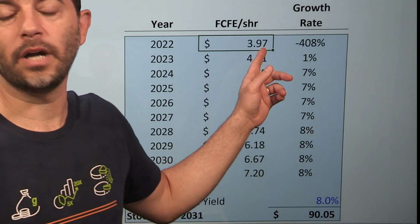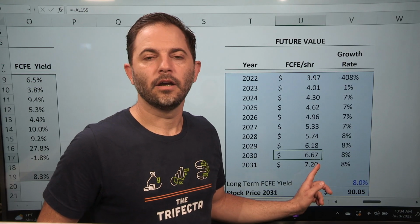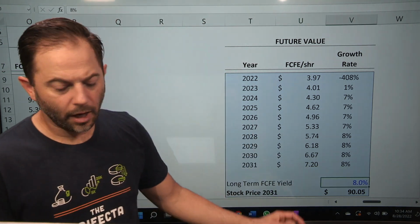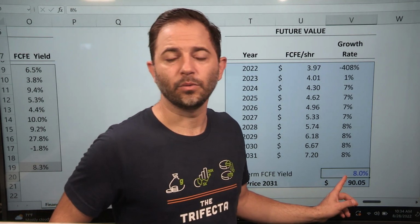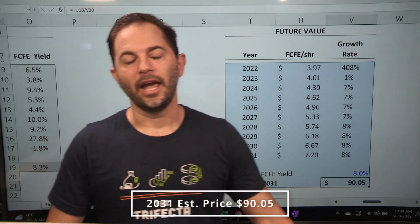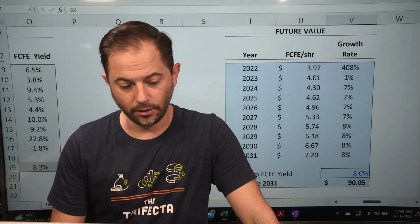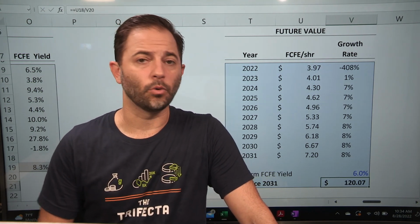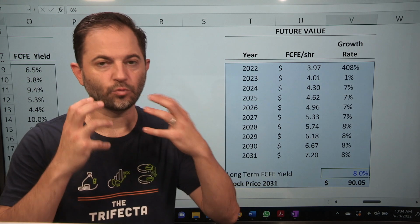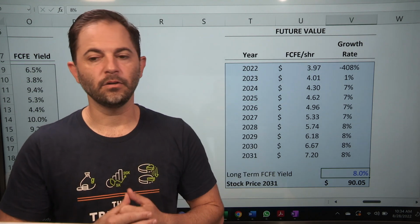So that's just under $4 free cash flow per share, and I'm going to grow that at the same rate as EBITDA because I think it's going to translate directly through. I'll give that an 8% free cash flow yield, which is a high yield, so a lower stock price, $90.05 out 10 years as an estimate. I think this number could be higher if the yield were to be in the 6% range or so, more growthy, you get $120. So I think you're in that $90 to $120 range for a stock that's throwing off good cash, growing per unit, growing store revenue. There's a lot to like here.